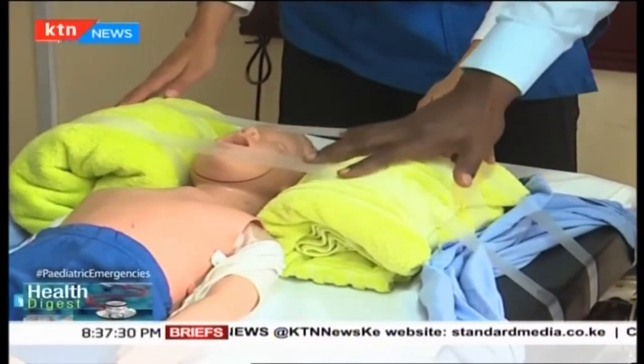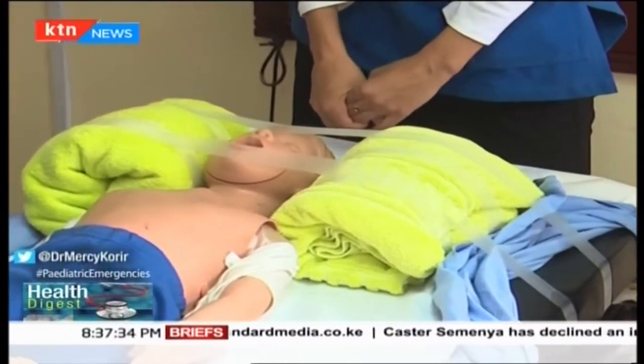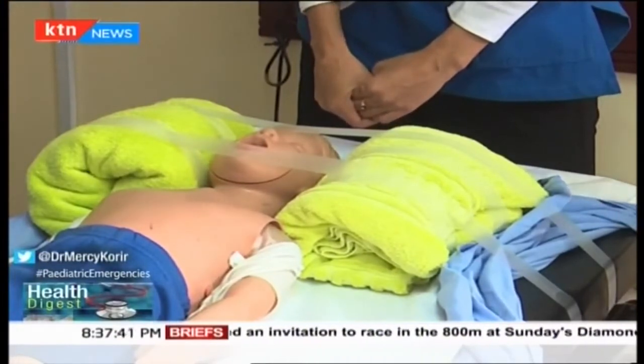So remember, you're doing this in a child who is unconscious. If the child is conscious, then you have a bigger problem on your hands, because likely this child will try to fight you and wake up, because they want to be free and that kind of thing.